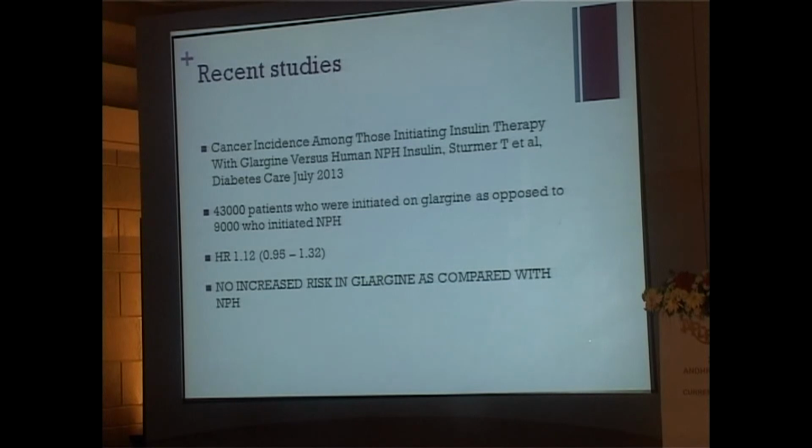And 2 other very recent studies, hot off the press, literally just published about a month or 2 ago. This one was published in Diabetes Care, and this was from somewhere in Europe, I cannot remember. They looked at 43,000 patients who had been initiated on insulin glargine and compared them with about 9,000 patients who were initiated on NPH insulin in the same amount of time. They followed them up for about a year, but because of the sheer numbers, they had many thousands of years of insulin use for follow-up. And they showed that there was no particular increased risk of cancers with glargine.